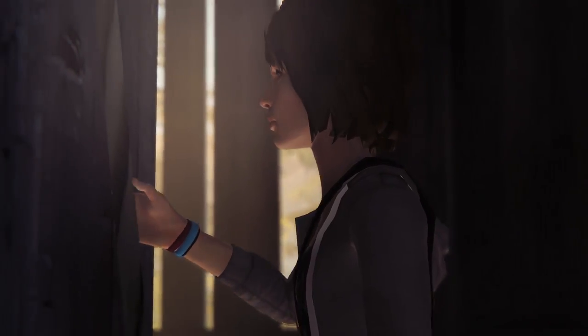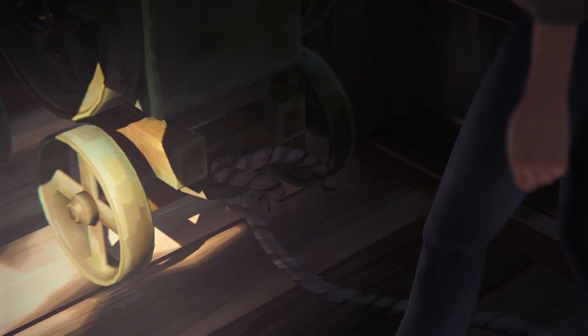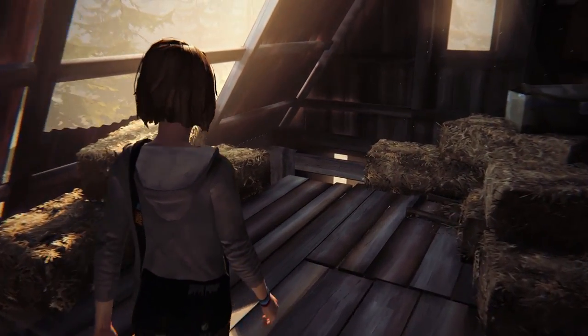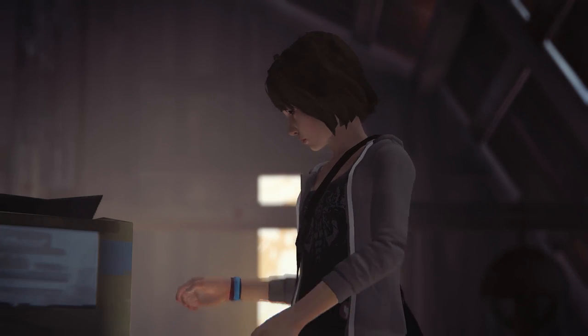Oh, that's why. Yeah, we need the motor down there so we can use it as a stepping stone, but then we need it back up here to attach the rope to it. So is that hooked to it? Yes, it is. Should do it, I think. Anything else up here? Oh, there's another photo. It's an owl.